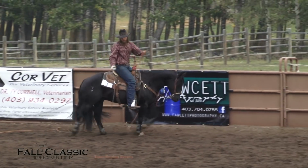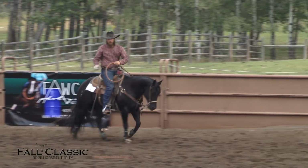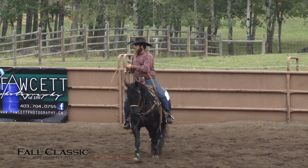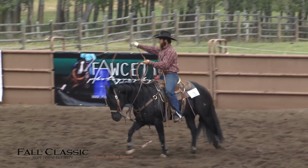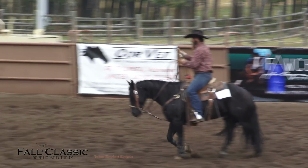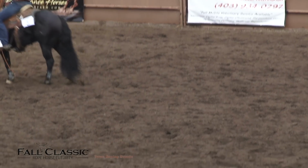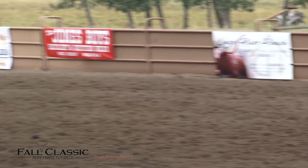Scores on my left, 0.5 in the box, 0.5 on the running rate, even entering the corner, and 0.5 for the stop for a good score of 71.5. And on my right, plus a half for the box, plus a half for the run, even entering the corner, even for the stop for another 71, and making it a total of 142.5.